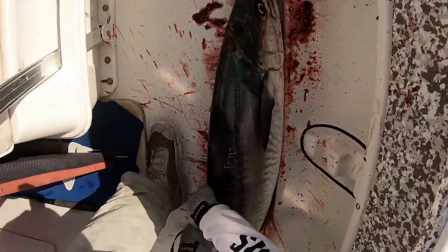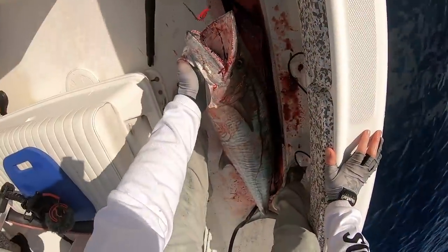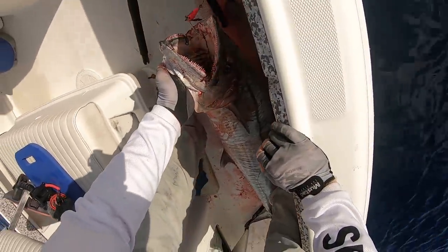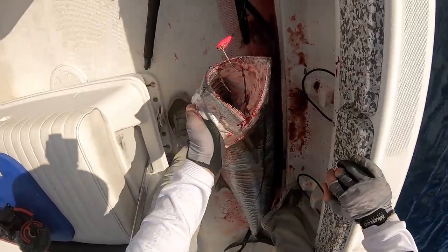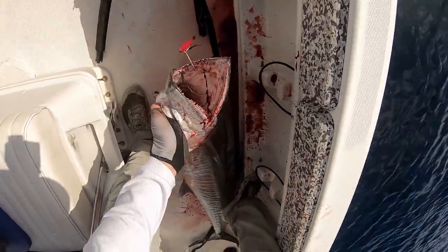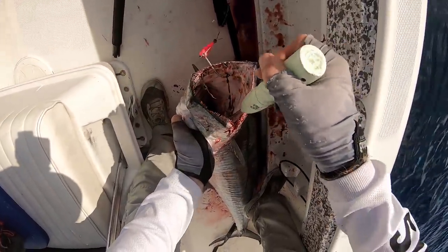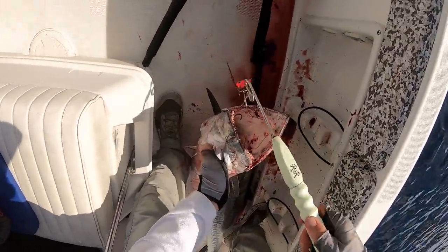Geez, he didn't miss, too. It looks like he's got just about every hook in him. I'm just gonna grab the hooks out, guys, because you gotta watch out for the teeth. You don't wanna be watching out for the hooks as well. He's got a treble, and the second hook there. Thank you, Tez. D hooker. One. He was going nowhere.